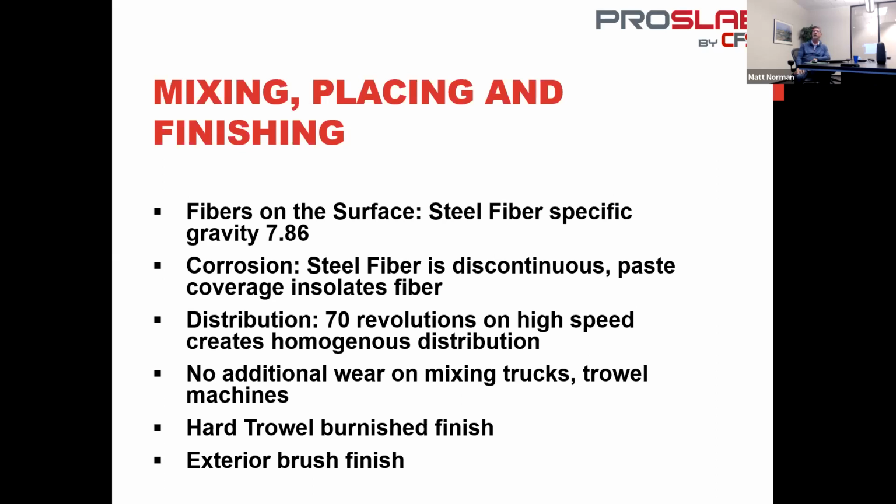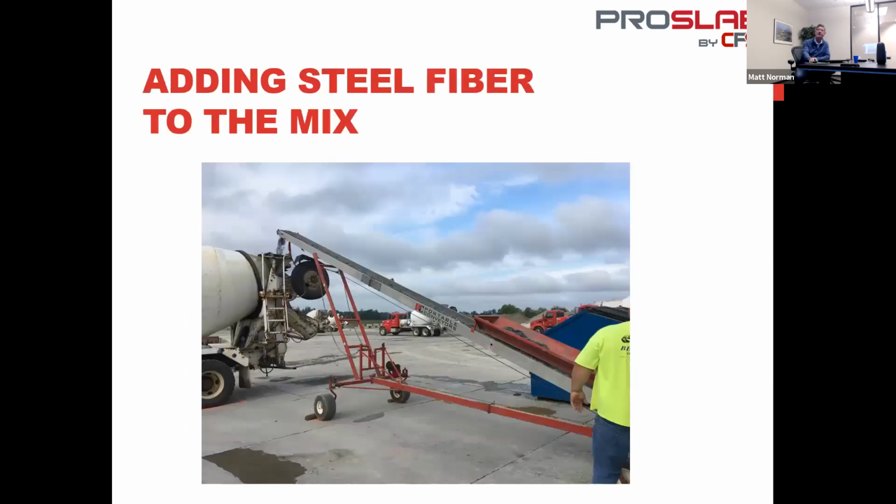You can provide a hard trowel burnish finish. We see it all the time. And when it comes to exterior, obviously you're going to do some type of a textured brush finish. We recommend that you do basically a single pass with your brush, angled against the grain so that you come along and provide your texture, and try not to pick up so many fibers in that application.